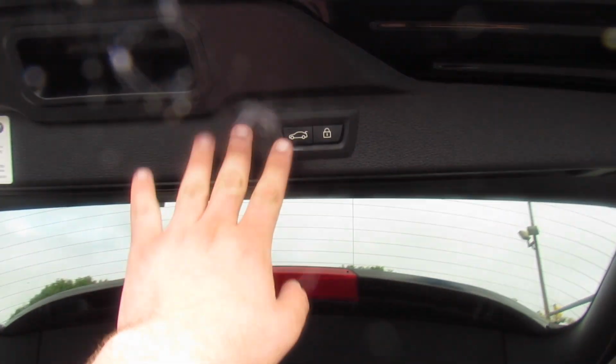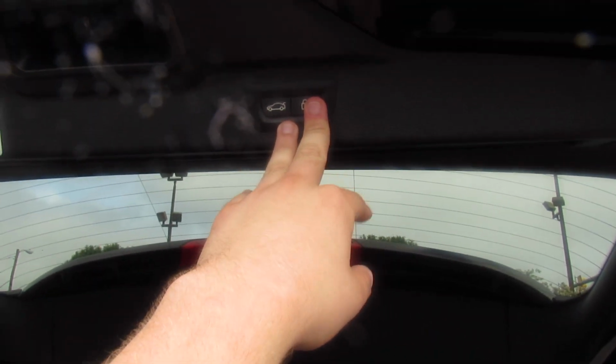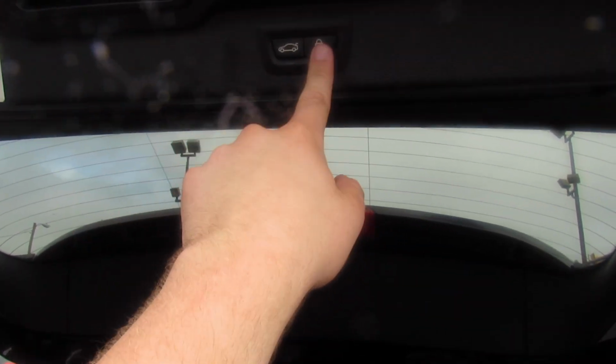Up top, you do have 2 buttons. This one, you can press it and it will close the trunk. This one, say you've got everything out of the car, you're going where you need to go, you can press that and it will close it and then lock the vehicle. You can also see LED plate bulbs from the factory, of course.